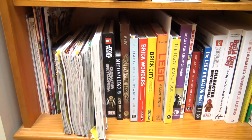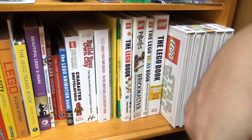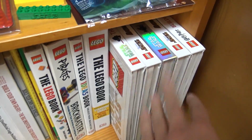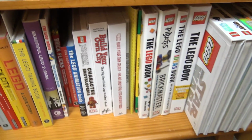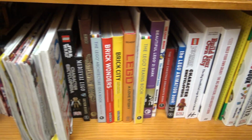Then down on the bottom shelf is a collection of some of our favorite LEGO-related books and magazines we've picked up over the years. Some of these are kind of like Minifig DK books. We've got a lot of different DK books. A lot of these are fan-made books covering various building techniques and that sort of thing.